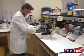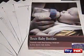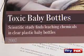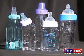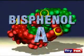This is a chemical that the people who put it into plastic were insane. His name is Dr. Fred Vom Saal. He's a professor of biology at the University of Missouri. You may not know his name, but you probably know his work. He recently created a huge uproar within the scientific community after releasing a study on plastic baby bottles and the controversial chemical many of these bottles are made with, called Bisphenol A.